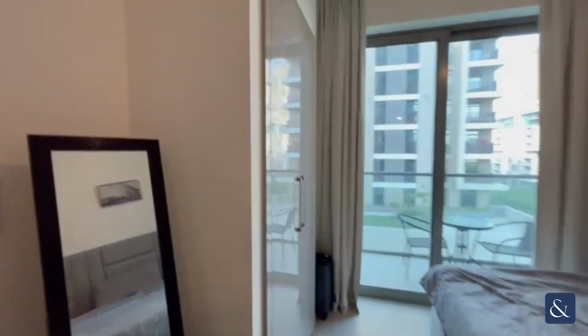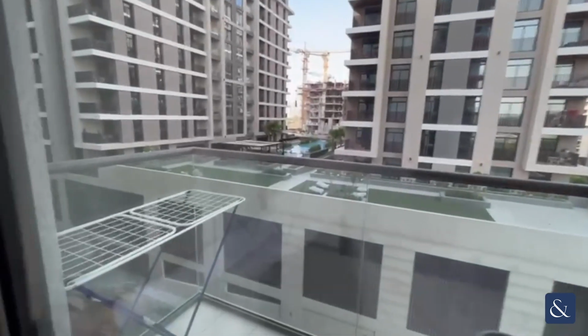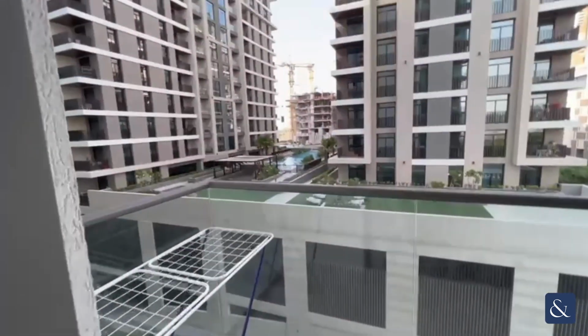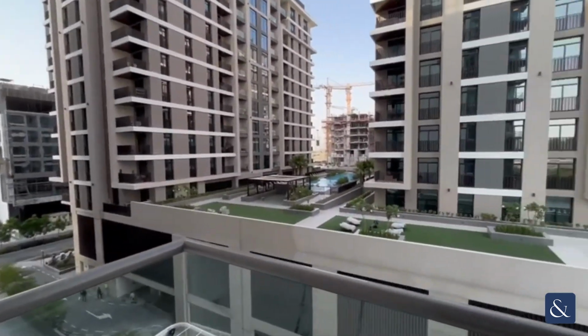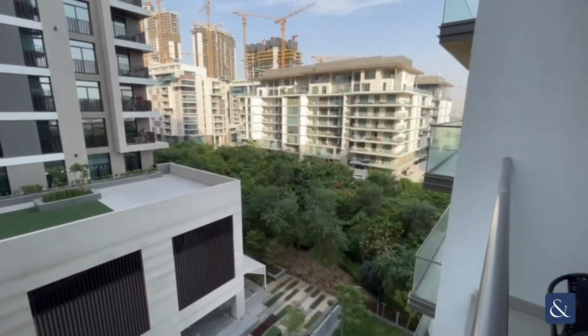Built-in cupboard space. And then you've got a good sized balcony for table and chairs. Nice pool view over to Wilton Terrace. And then a really nice green view over the park there as well.